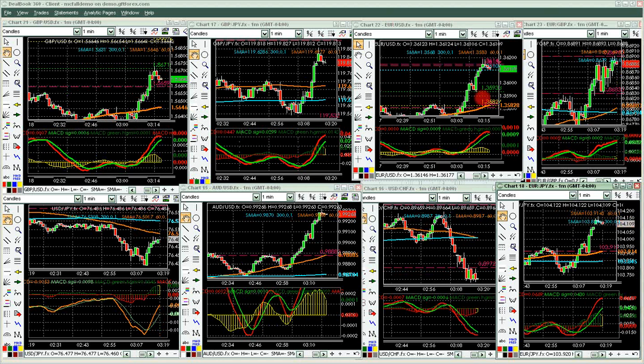Same thing with euro dollar. That's why I don't chase the trade. You have a lot of retail traders that'll be chasing the trade here, right up into resistance, and then if we start to short, they'll eventually get taken out of the market. So that's how that worked.